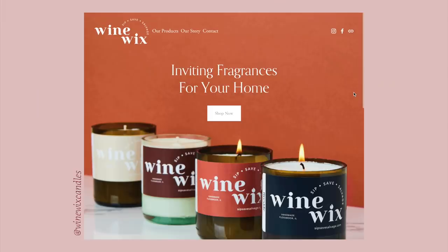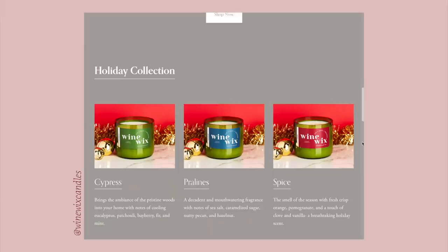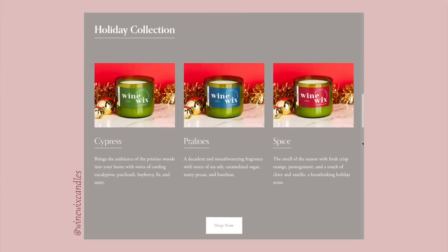Packages, and I'm going to show you guys the items that I got from these two amazing companies. The first company is One Wix. They sent over two candles from their new holiday collection, I believe. It smells so good. Both of them.